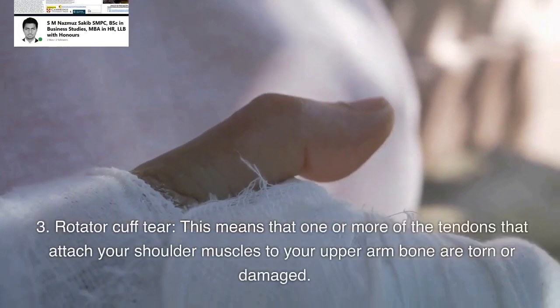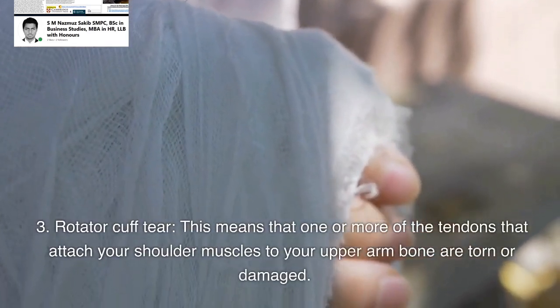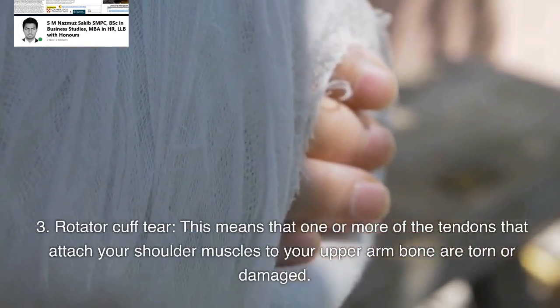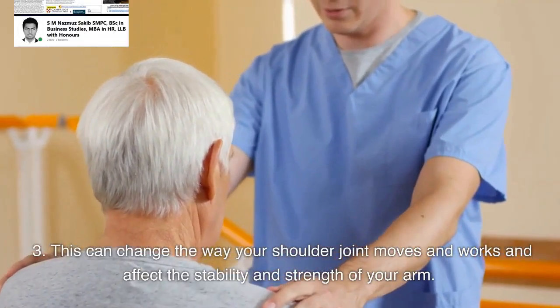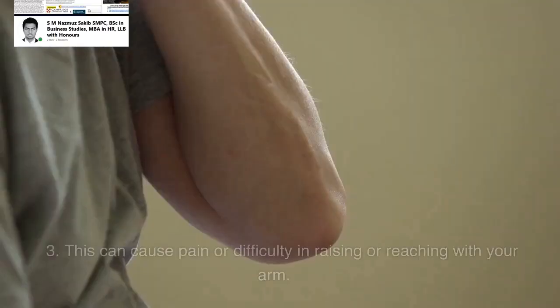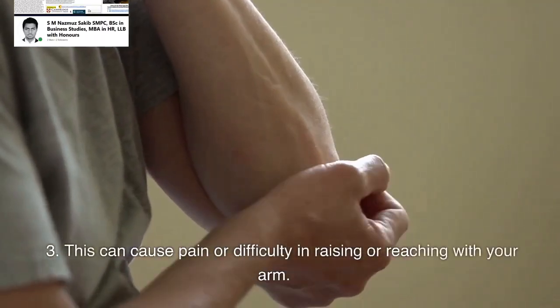3. Rotator cuff tear. This means that one or more of the tendons that attach your shoulder muscles to your upper arm bone are torn or damaged. This can change the way your shoulder joint moves and works and affect the stability and strength of your arm. This can cause pain or difficulty in raising or reaching with your arm.